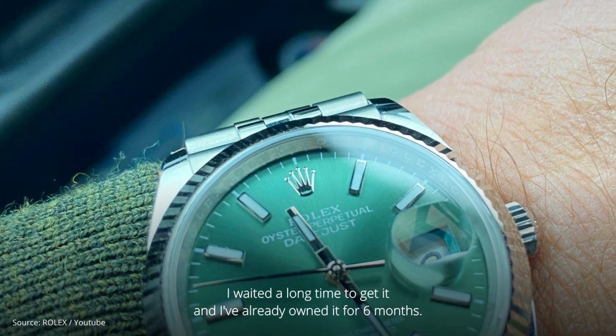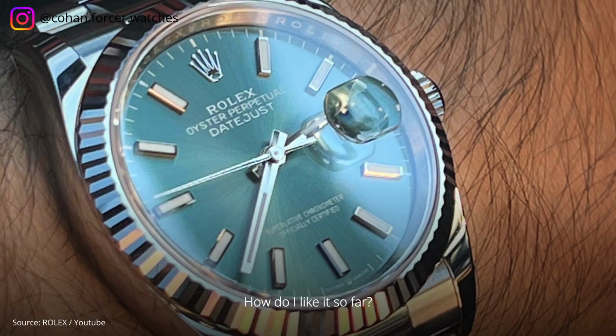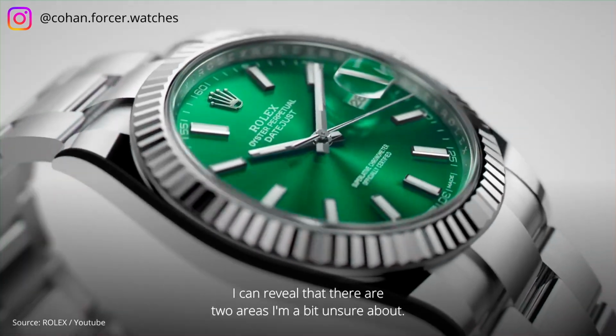I waited a long time to get it, and I've already owned it for 6 months. How do I like it so far?